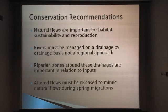So overall conservation recommendations that I have from all my work in the past, I like to put in talks. Natural flows are important for habitat sustainability and reproduction. So we have to have those natural cues of water coming down. We have to have that natural flow to allow those sandbars to build up each year and stay clean and all those things. And rivers must be managed on a drainage-by-drainage basis, not a regional approach.